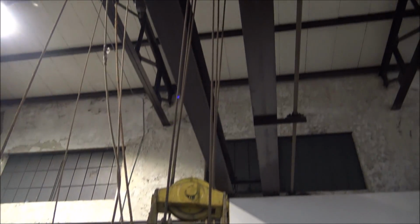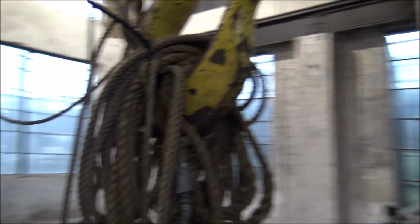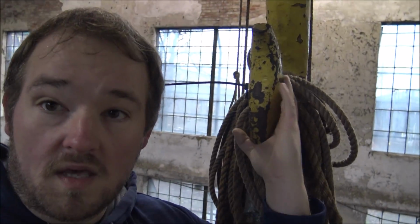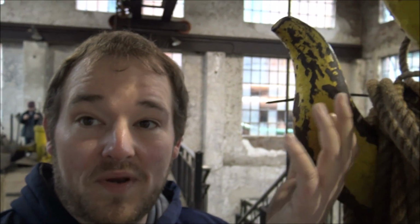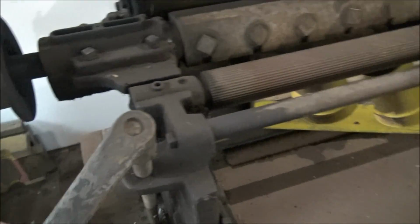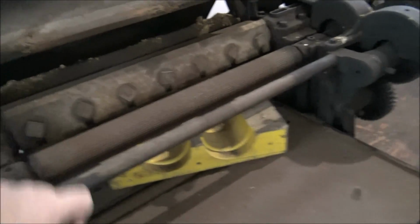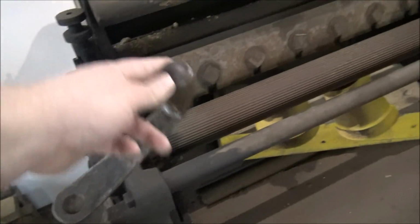Another box crane here, just above our heads. You can see it's a pretty big hook. That would do some damage, for sure. Some kind of cool looking machinery. I'm turning the wheel, but I don't know what it's doing.